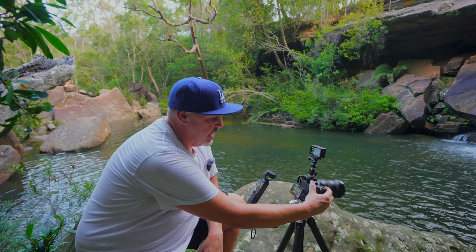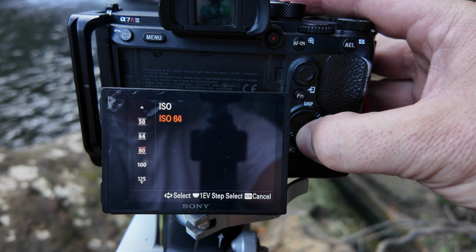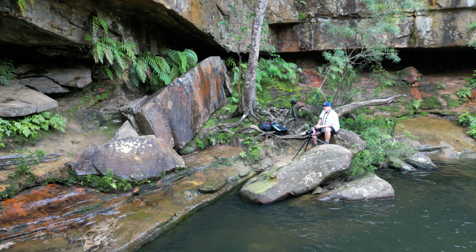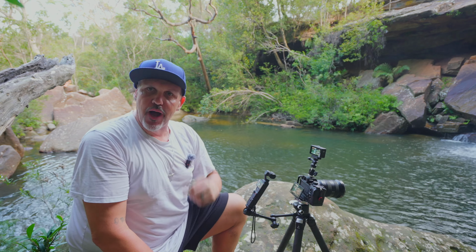So let's have a look here. We're gonna go with F11. I'm probably gonna have to take it off auto ISO because it was something I was shooting a bit earlier on today. Have you ever done that before? Is like you've been shooting something at some settings and you get out to another location and you forget to change those settings? I don't know how many times I've done that in the past, but this time I remembered.